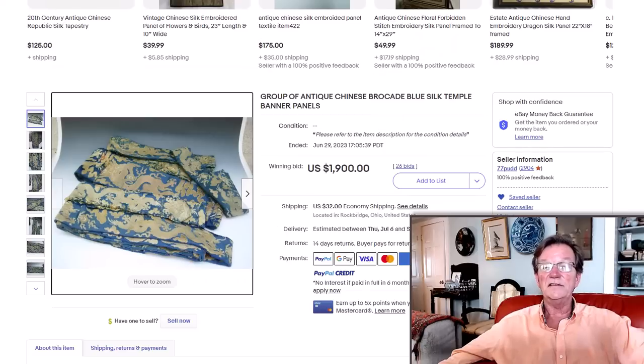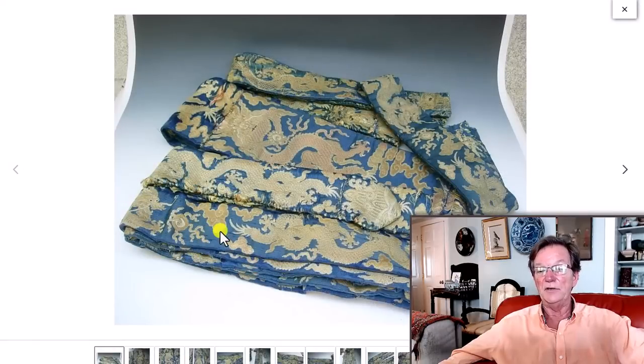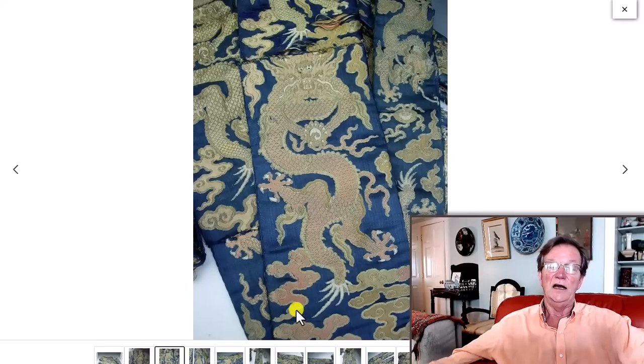And then onto this, the silk grouping, silk temple banners. And the deal with these is that they look like Ming examples. The Ming ones are very, very expensive. There's some examples of this kind of silk in the British Museum. And is it the Indianapolis Art Museum? Are they the ones with the big silk robe collection? They have pieces like this. Some of them are Ming.